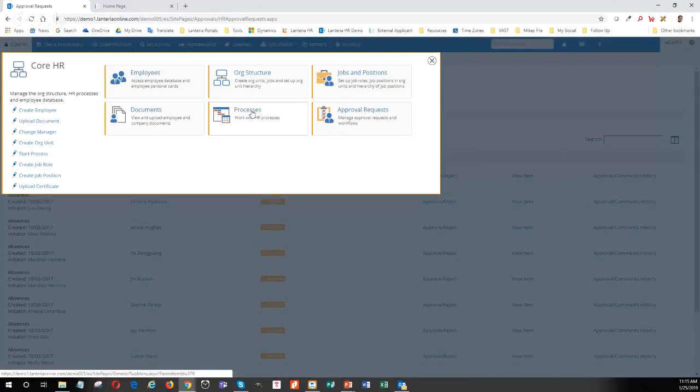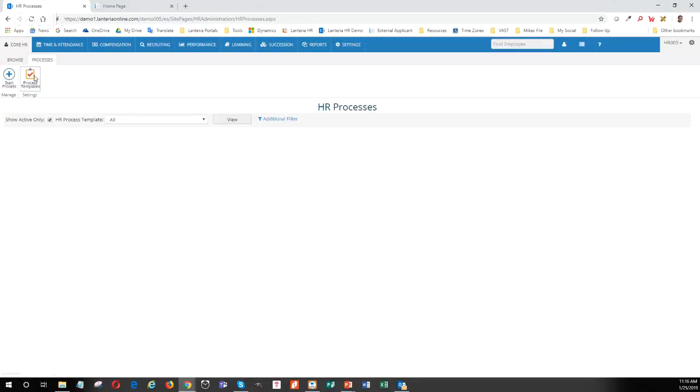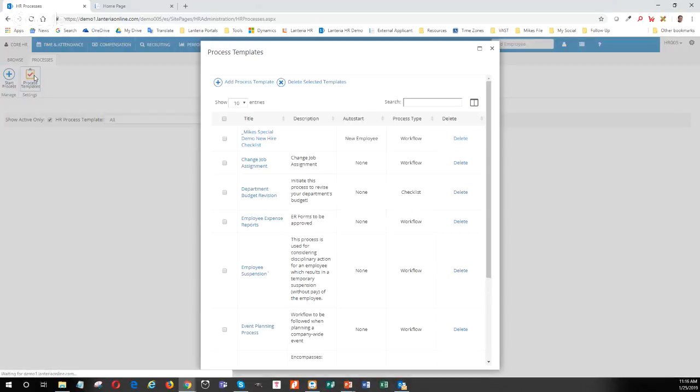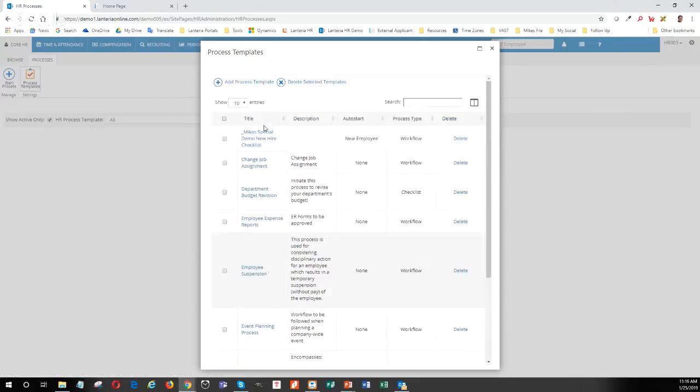Built into the system, we have automated workflows, or what we call processes. These include onboarding, offboarding, and probation reviews, but the real power of Lanteria comes into play when you can create your own workflows. And here they're template-based, so again, they don't require any programming. They're designed for business users. You can create as many different types of workflows as you like.